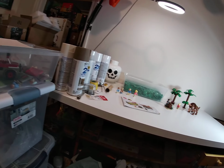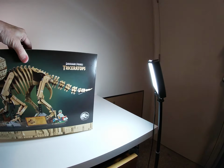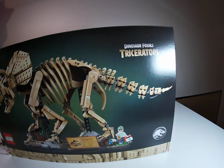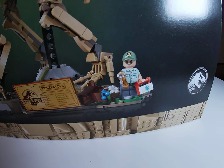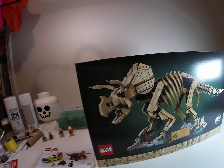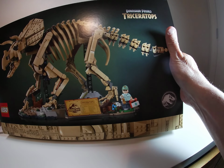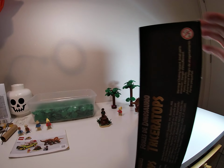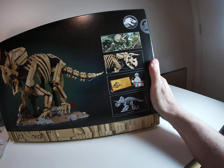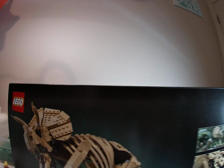Well, this is what you're going to do. You're going to get out your wallet, and you're going to go get this. Kabam! Yeah, dinosaur fossils, Triceratops. Guess who? There he is. $110 and tax later, you've got Dr. Jerry Harding. Look at that. Why didn't they make him when the set was out, right? I don't know. There he is. Awesome. Well, we got to have him, right?